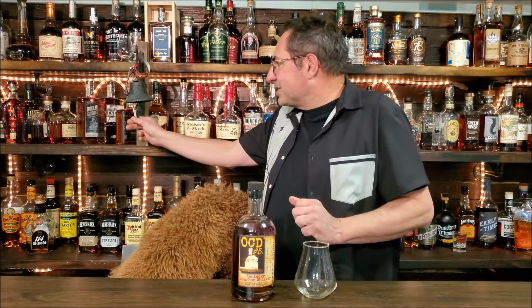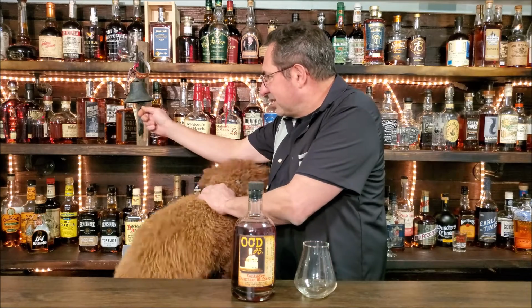I'm sorry. I can't describe it because it's just such a good bourbon. And yes, it's going to ring the bell for this one. And so that alone should tell you how good it is. So if you do see it, just get it. It's really good. It's not weak. It's a strong bourbon, but it's very drinkable.